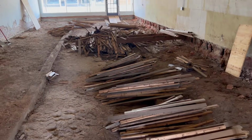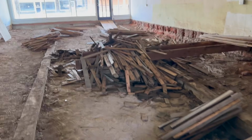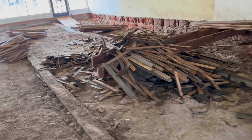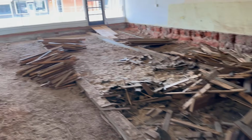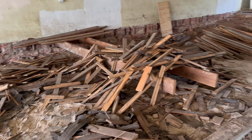Okay, having to quit for today, but the pile got a little bit smaller. And I've been sorting them by size, so when we load them up, we're not having to resort.